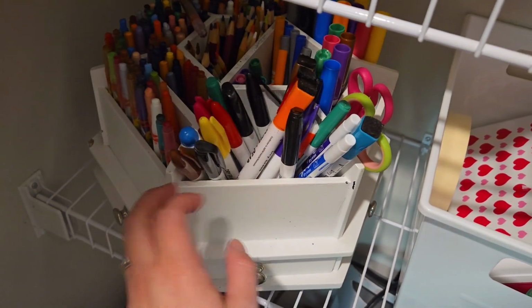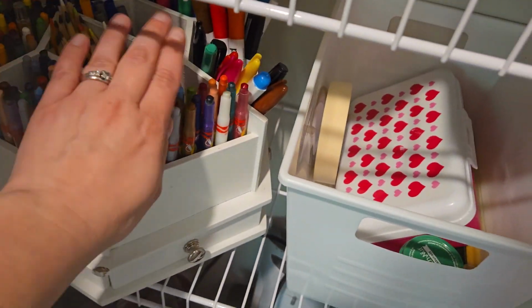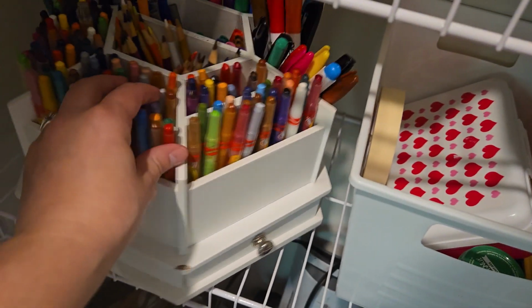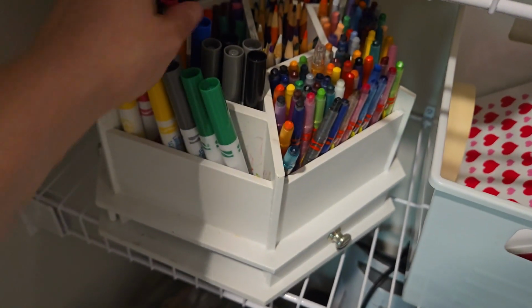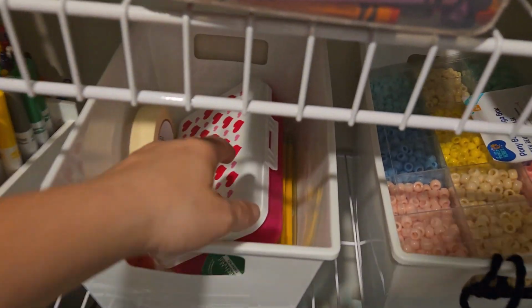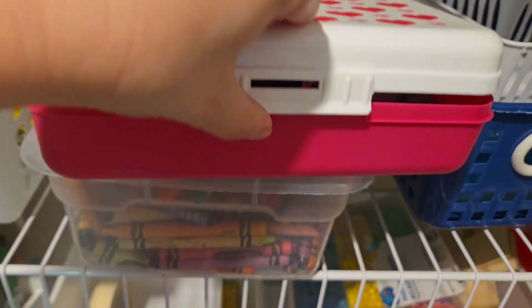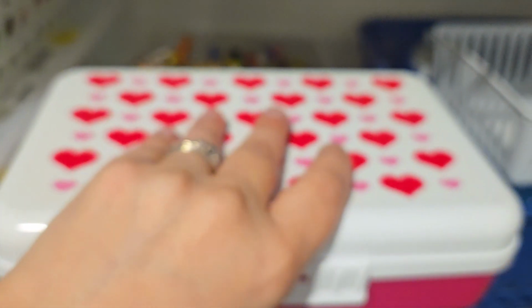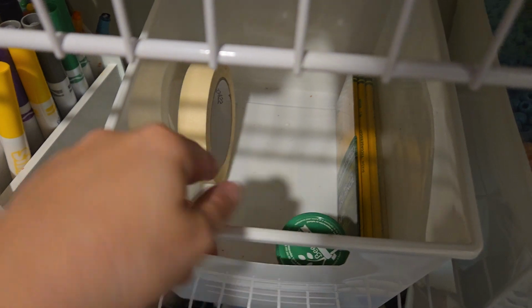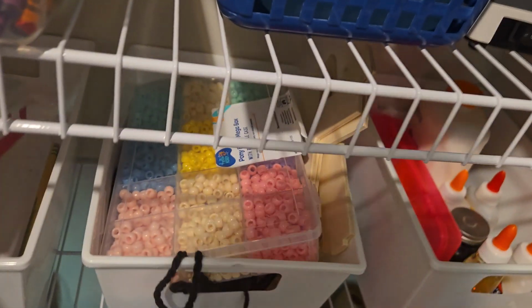So all of our dry erase markers that haven't dried out are twist up crayons from Crayola. I love this brand. So now they're here. Colored pencils, thin markers, fat markers, and extra scissors. These are some drawing supplies. I've got charcoal sticks and then all kinds of different erasers. And then just a random collection of extra school supplies that I don't know what to do with.